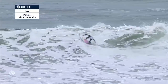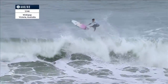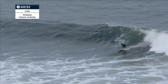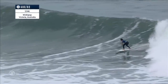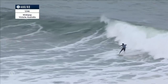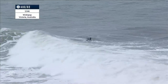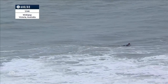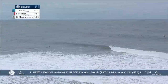Gabriel Medina, this is Gabriel. He's got some speed, wind up to kick out. Feeling the intensity to get a quick start. It's up to Flores to make him pay. Front side wrap, nice and clean. Little rock and roll float. And he'll just kick out. So a little warm-up waves for all three surfers here in round 4, heat number 4. And we'll work out the last 2 spots in the quarterfinals.